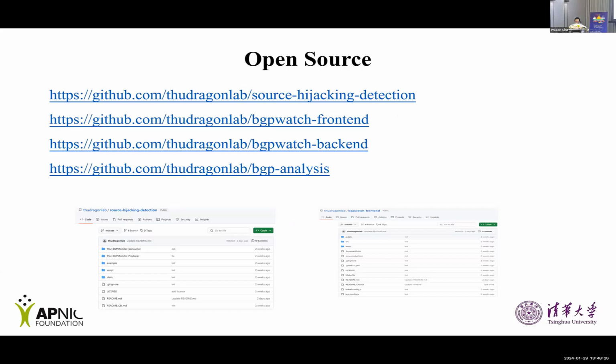Now we have open sourced this data. So this is the link. You can check this link and get the source data. And we welcome more partners to join us and contribute to the project, so we can improve the project better and better.